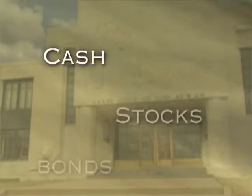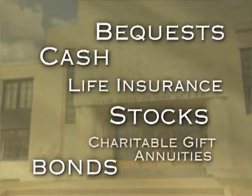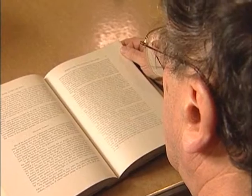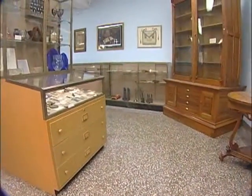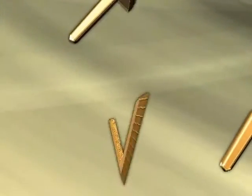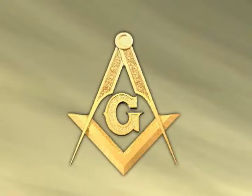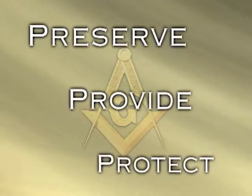Planned gifts can take many forms, such as cash, stocks, bonds, life insurance, bequests, or charitable gift annuities. Your gift may even qualify for a corporate match. Someone from the endowment fund would be pleased to provide you a free confidential gift annuity illustration. Call the Grand Lodge office for further information. You'll be glad you supported your responsibility. The Iowa Masonic Library and Museums truly are a treasure that Iowa Masons must preserve, provide, and protect.